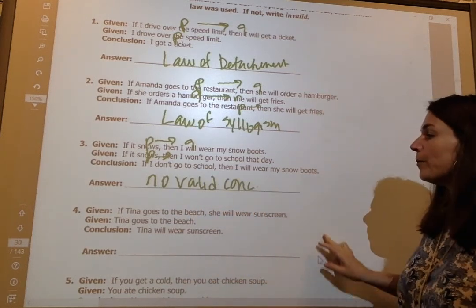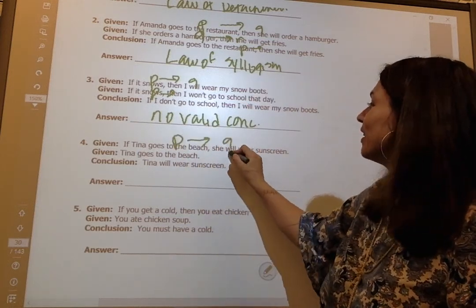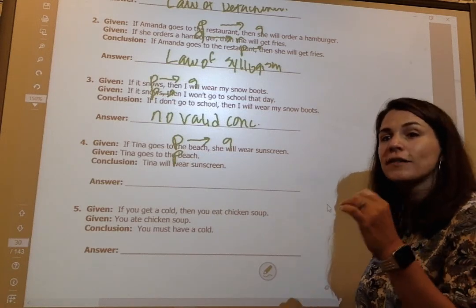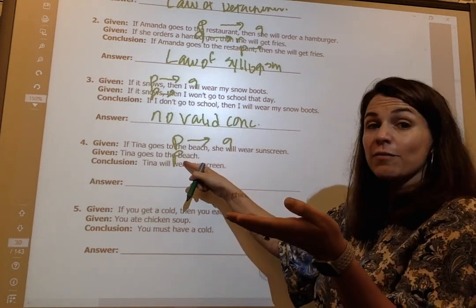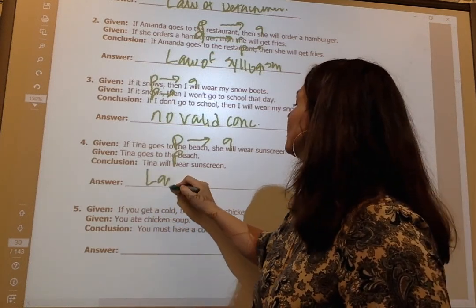All right, number 4, if Tina goes to the beach, then she will wear sunscreen. Tina goes to the beach. Tina will wear sunscreen. Law of detachment. If P then Q, give me P. Conclusion is Q. So that's law of detachment.